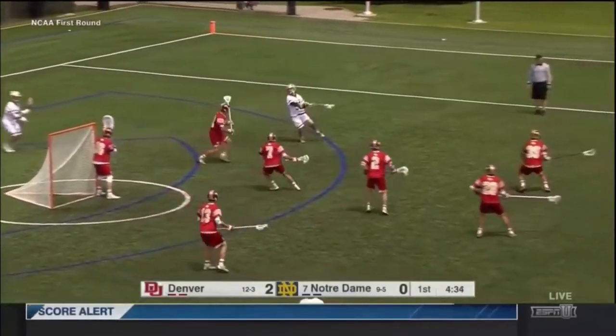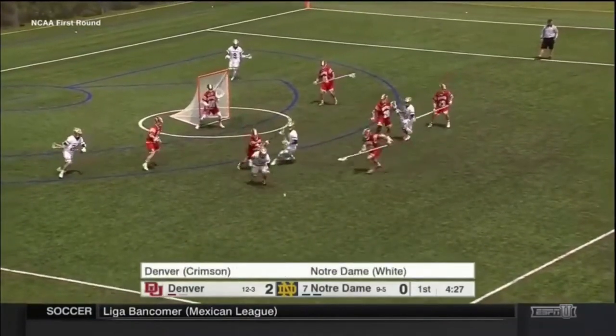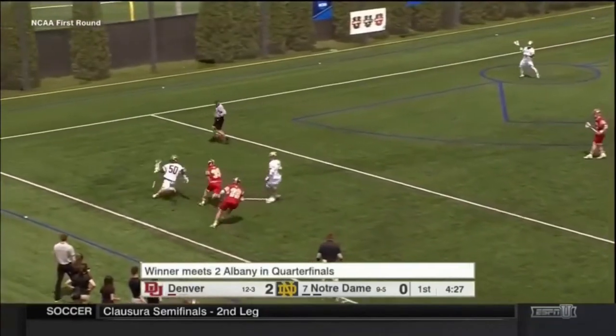Garnsey out of the reset, draws the long pole, the Big East defender. Here they are, though, down 2-0 early on. Out of the timeout, Garnsey. Trail check by a double team from Denver.